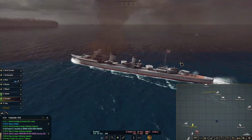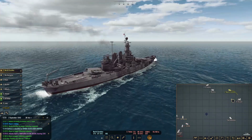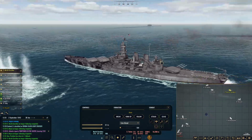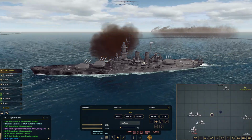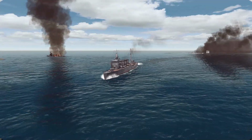So Shiratsu is firing out. Looks like towards the Northampton or even the North Cow. So the North Cow going to do another major turn, and it's going to turn dead into the enemy there. The Kagero is sinking, which taken a while considering it took a magazine explosion right off the bat.